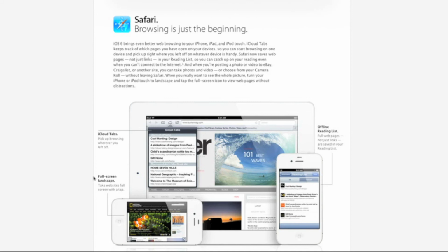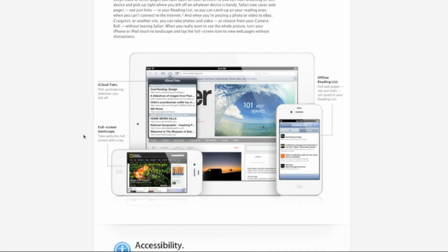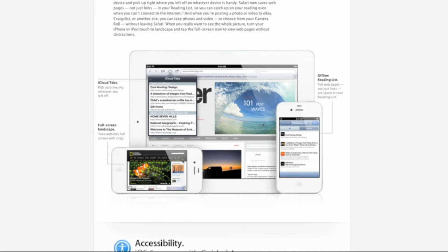And full screen mode, I didn't actually know about this until just now. You can go into full screen mode with that little button there, and then it takes away your whole HUD up top, your heads-up display thing. So that's cool. It's useful if you want a full screen. That'll be really cool on the iPad, so hopefully they do have that on the iPad also.